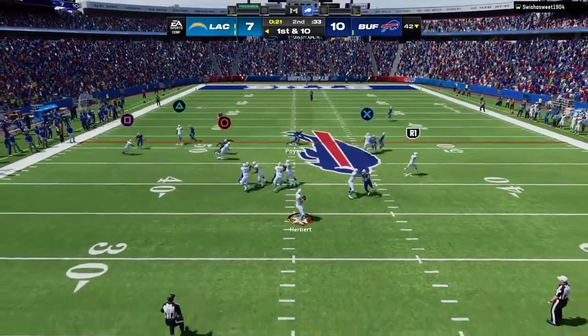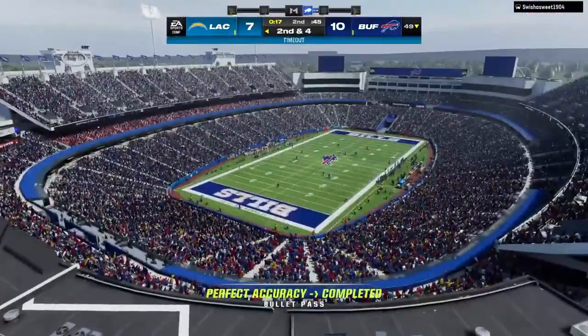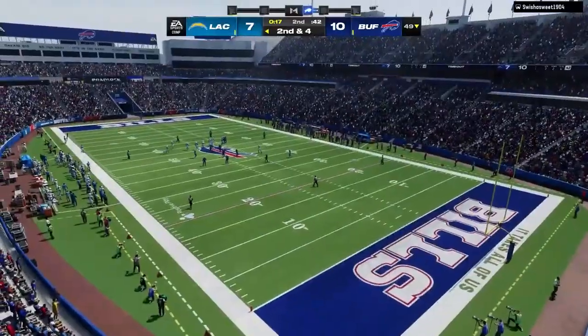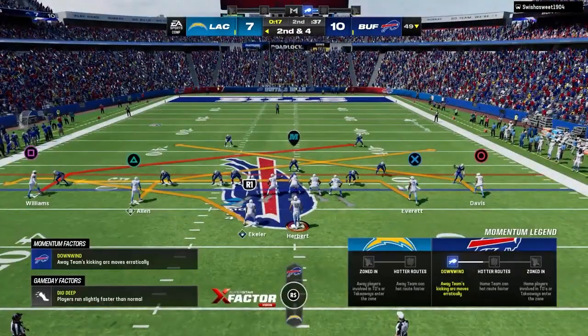Justin Herbert looking to pass. It's caught by Davis. Now the Chargers will use the second of their timeouts as they'll stop it with 17 seconds to go in this first half of action. This 2nd and 4.